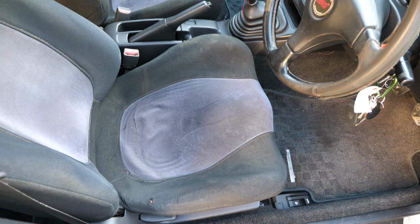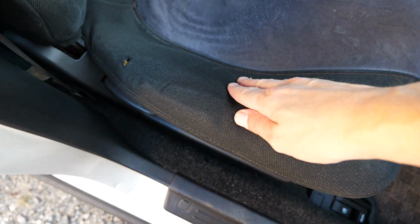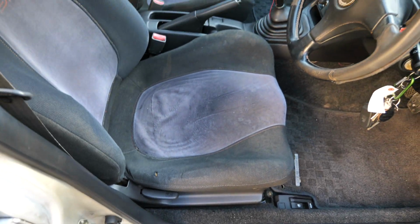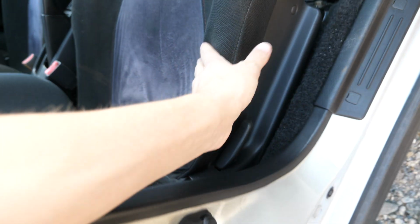And if you look here, the fabric has gotten loose and has started to pill, which is a pretty common thing, but this one's looser and more pilly than most of them are. Also has a little bit of a tear there and a little bit of a tear there. Neither of them are that big, and also sagginess here. There's some foam that has deteriorated inside. That's not a common thing on these seats. I've sat in plenty of them, probably over 100 GC8s, and yeah, they usually don't do that.